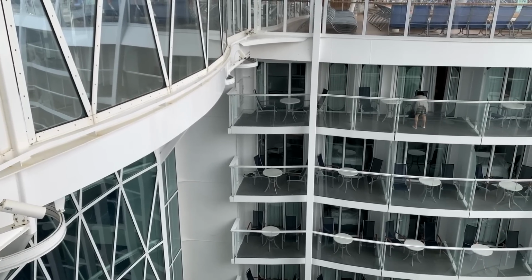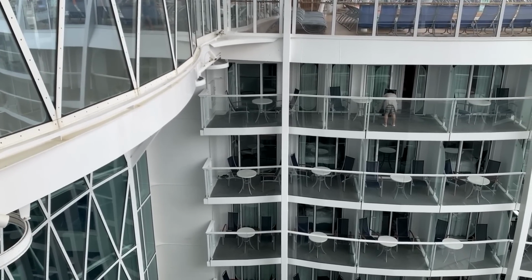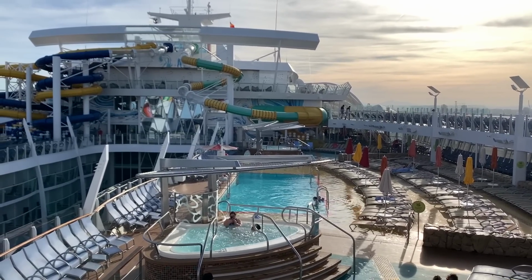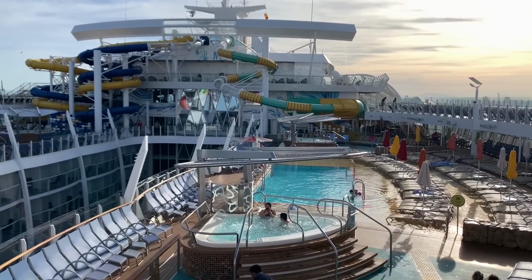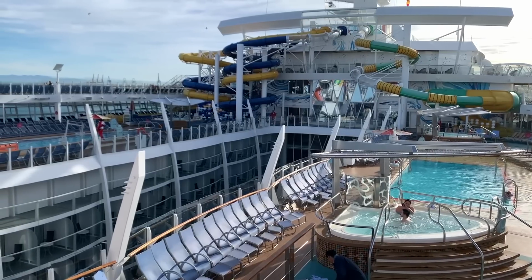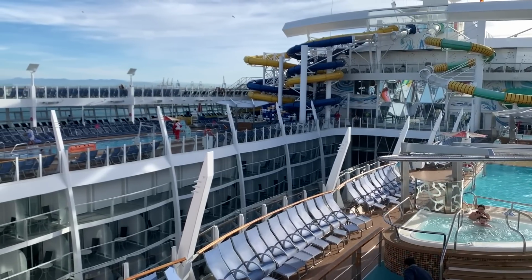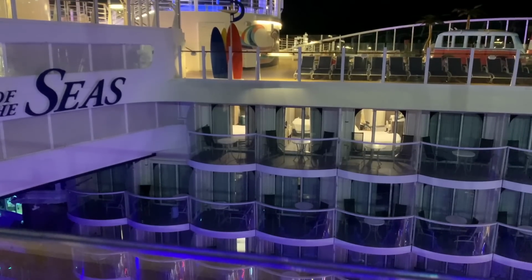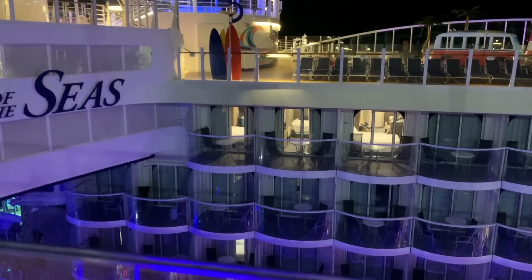Some of the boardwalk balcony cabins, like I said, will have a view of the ocean, but they are all on the inside, and these cabins don't have any privacy, to tell you the truth. Because of the way the ship is structured, the people from the balconies on the other side can see onto your balcony, and everybody who's up on the pool deck or in the buffet or on the sports deck can also look down at any time, see what you're doing on your balcony, and see possibly into your cabin, depending on the angle and what the light is like.